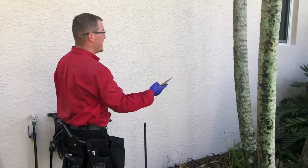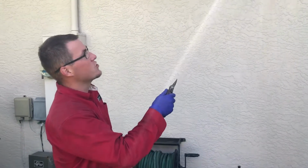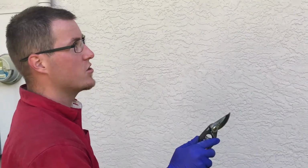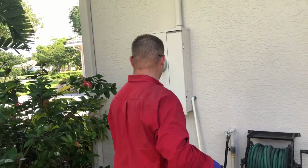So with something like this, sadly, we can't do much about, but we can always recommend to the client to have that tree pulled back or taken down from the property. Because not just for pests, but that's a big rodent issue or raccoon issue. They'll climb up onto your roof and get inside of your property, and that is no good.